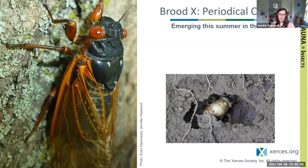And then they'll start the whole life cycle over again, laying eggs in trees, and then the larvae drop down from the canopy and bury into the ground and feed on tree roots for another 13 to 17 years. So it's a really incredible life cycle. I just wanted to highlight it briefly.